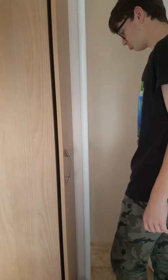So this is our bedroom. It's very small. Got some cupboards. So here's the next room, guys. It's very untidy, but it's a lot smaller. I'm glad I'm not in this one. Yeah, I'm very glad I'm not in that.